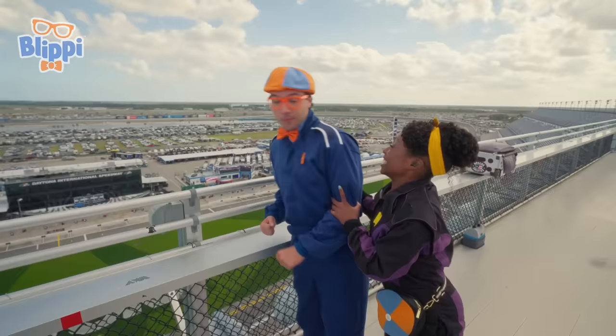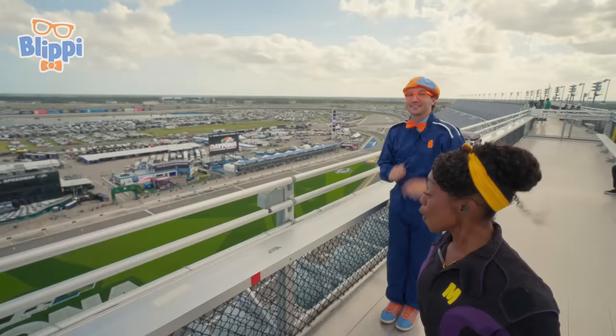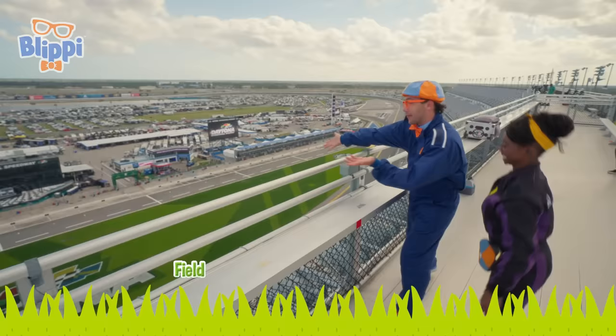Okay. I spy with my little Blippi eye something green. Something green. Do you see something green? Oh, is it the field? Yeah, it's all the grass right there down by the track. Okay, now it's your turn.